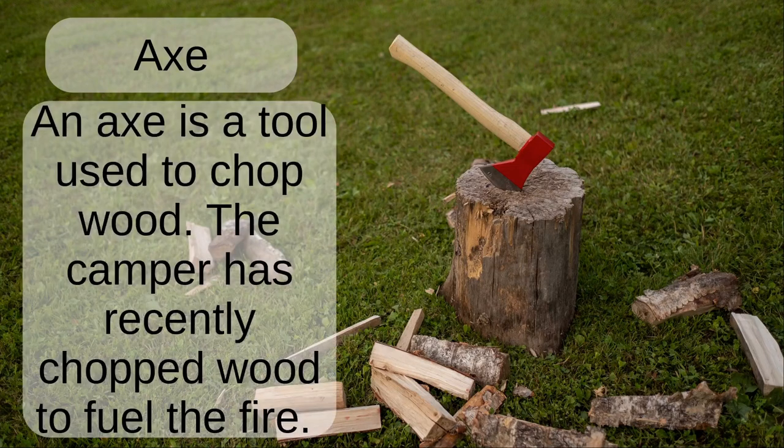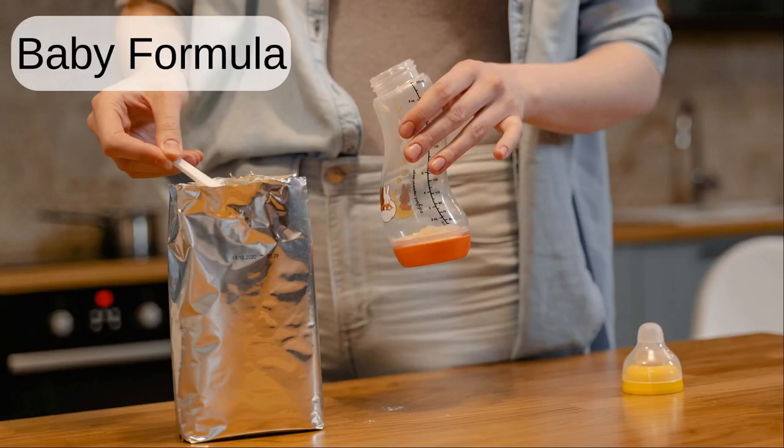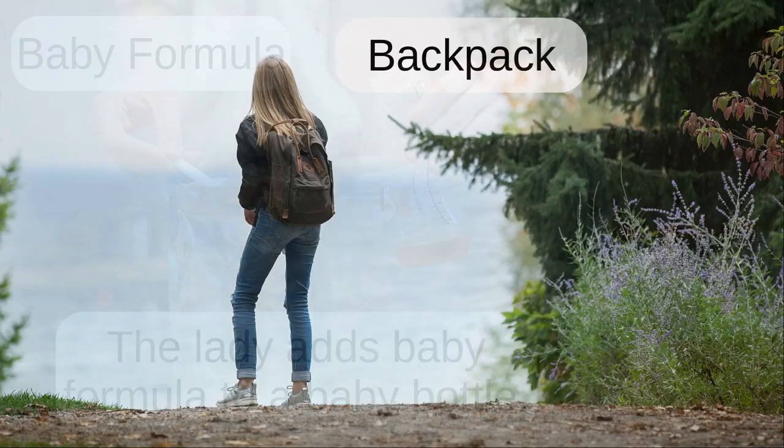Axe. An axe is a tool used to chop wood. The camper has recently chopped wood to fuel the fire. Baby bottle. A baby bottle sits on the table. Baby formula. The lady adds baby formula to a baby bottle.